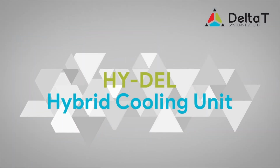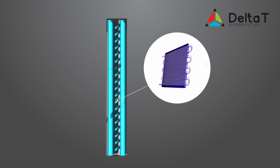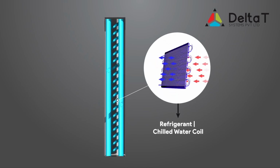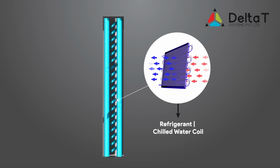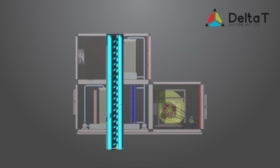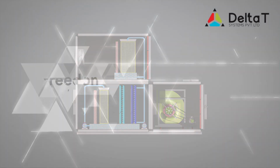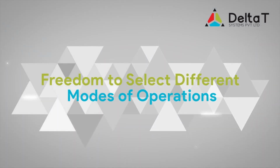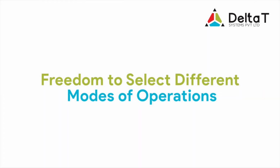DeltaT presents HYDLE with hybrid cooling technology with BMS compatibility. During monsoon conditions, efficiency of evaporative cooling decreases. So, a refrigerant or chilled water coil designed at the desired heat load is additionally introduced in the two-stage machine to make it suitable for hybrid operations. Further, for the air conditioning cycle, we're introducing a mixing box chamber with return air damper for recirculation of air. The machine comes fully automated with 6 inbuilt modes of operation that can be monitored and controlled with BMS.